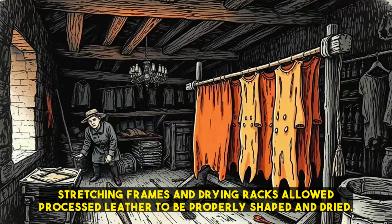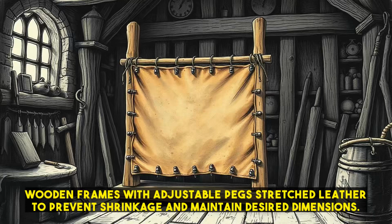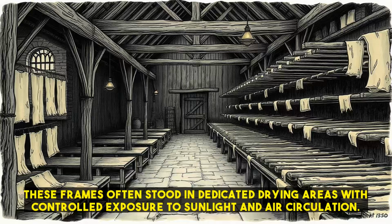Stretching frames and drying racks allowed processed leather to be properly shaped and dried. Wooden frames with adjustable pegs stretched leather to prevent shrinkage and maintain desired dimensions. These frames often stood in dedicated drying areas with controlled exposure to sunlight and air circulation.